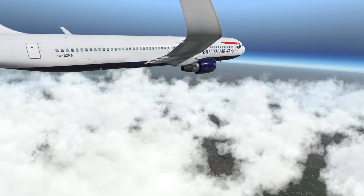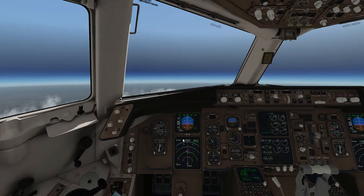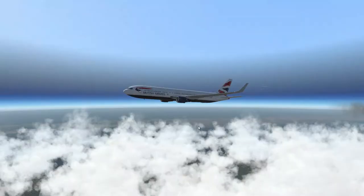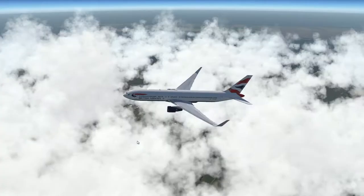So we've made our turn, as you saw from the outside there. We won't be too long before we're at top of climb. We're at 28,000 feet and we'll be flying over Boston very soon. But of course, these darn clouds are getting in the way and I can't see very well.